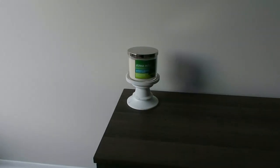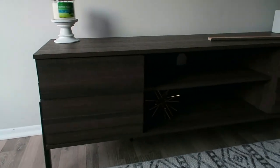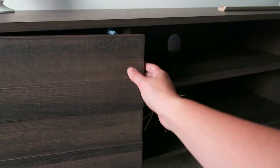I brought over a Bath & Body Works candle and just some decor to start playing around with what I want to do, but I absolutely love the size and the color. And surprisingly enough, this TV console is actually from Walmart, which I just didn't know about their home decor selection, especially online. They are killing it. I also ordered a bar cart from them that I'm so excited to receive.